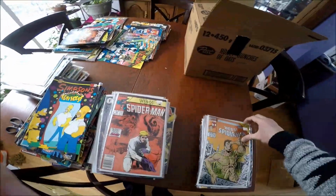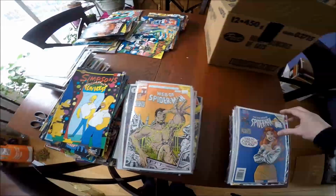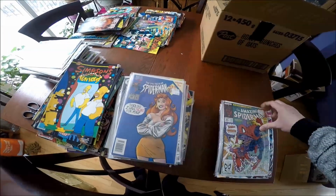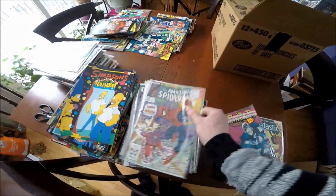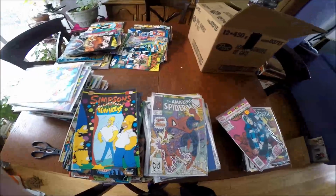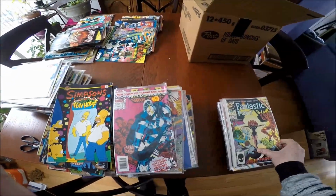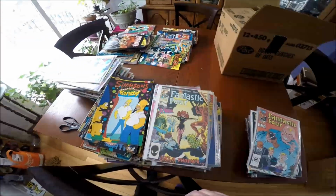Web of Spider-Man. Web of Spider-Man. Spectacular Spider-Man. Oh, this is Amazing Spider-Man when he had the power cosmic from when he was Captain Universe, taking on Magneto by the looks of things. Oh, this is an awesome issue. That's the return of Jean Grey.